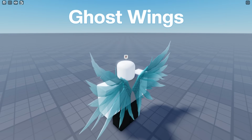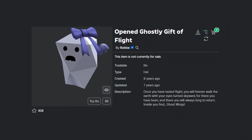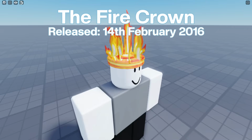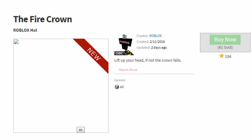Then the next transparent item were the Ghost Wings, which were obtained from a gift box called Ghostly Gift of Flight for 800 Robux from the 9th of October to the 10th. For the price, I'd say these were some pretty cool wings to get if you managed to obtain them. On the 14th of February 2016, the Fire Crown was released for 25k with a timer of 12 hours. When it was finished, only 81 people had purchased this item.